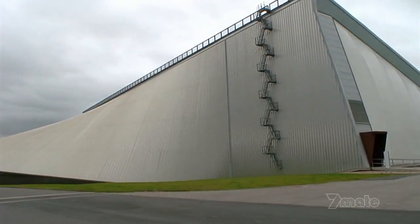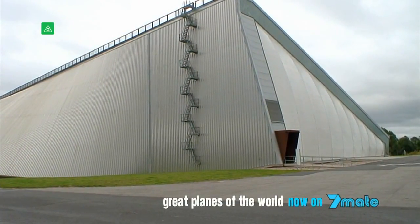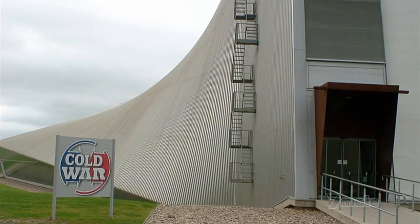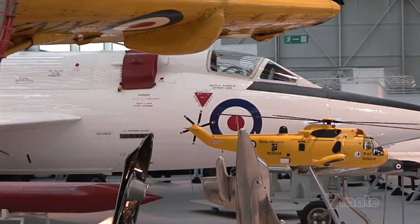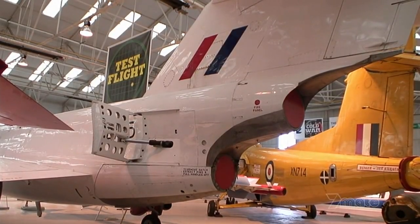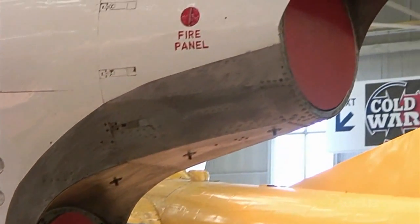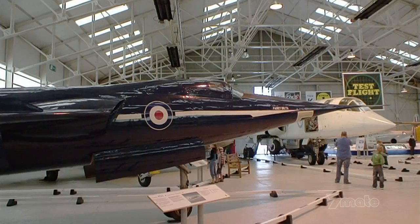This futuristic building at Cosford in the English Midlands houses one of the most unusual collections of experimental aircraft of the 50s and 60s. There's the Saunders Roe SR-53, a plane with two engines. The top one, a rocket, the bottom one, a jet. The rocket motor was to be used in combat to make a high-speed dash, but the SR-53 was a long time in development, and the British government decided that the day of the manned fighter anyway was over.